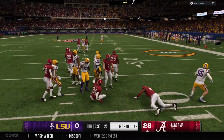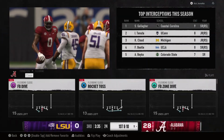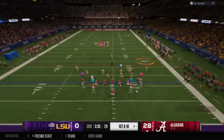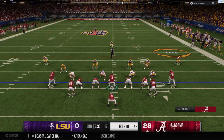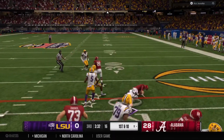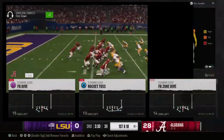The coverage team able to bring the returner to the ground. Here comes the Alabama offense back onto the field. Send the back in motion. They'll run it here. The fullback gets the carry. And the game will pick up the first down.